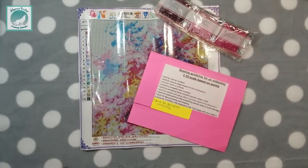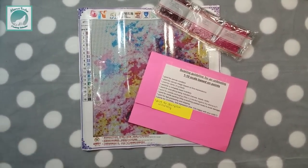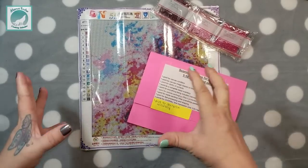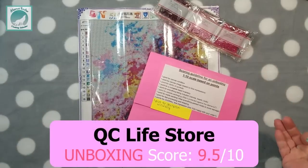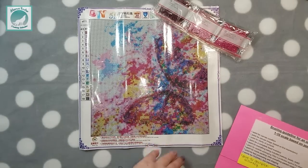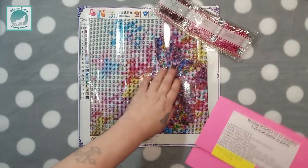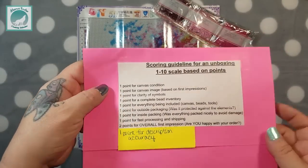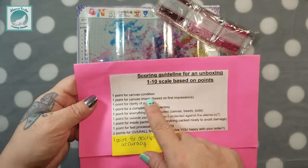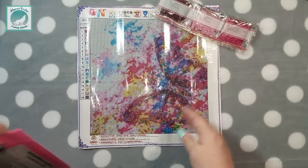And this was another one where I kind of struggled a little bit with a half a point, really. But ultimately, the QC Life Store did score a 9.5 out of 10. So, yay! The only spot that I ended up taking off, the canvas itself is in really good shape. I will need to iron it, and so the only spot that it really did lose points is the canvas condition, since I would not be able to just work right on it.